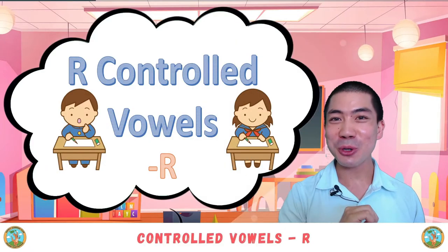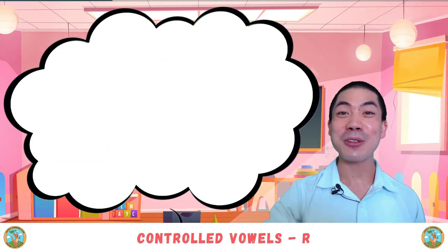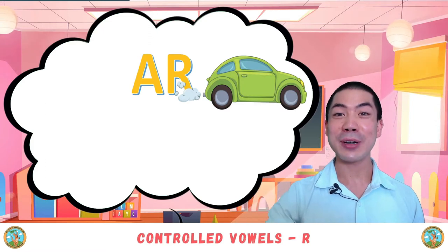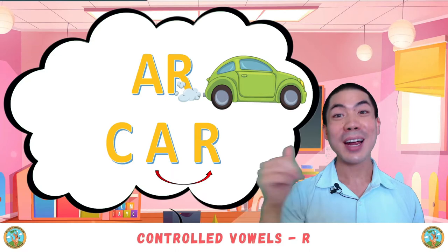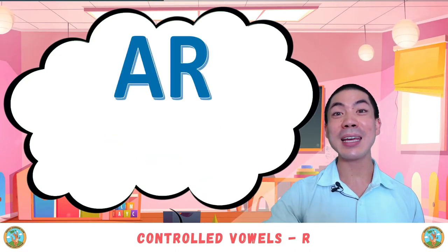There are 5 controlled R sounds, one for each vowel. Let's start with the first one, AR, R. For example, car, k, R, car. Good. Here are some more examples with AR.